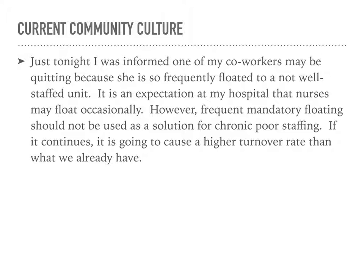Floating is an expectation at my hospital and at many hospitals. A lot of nurses are unaware of their options and the ANA guidelines as far as floating. I've been told at other hospitals that if you refuse to float, that's patient abandonment and you can be fired. But like I said, it's a very common reason for nurses to quit their jobs. Just one of my coworkers said she's been floating so much and taking care of patients she's not as comfortable with and having heavy loads on this other unit that she's probably just going to find a new job.